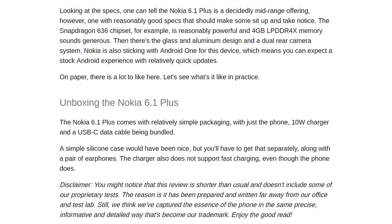Looking at the specs, one can tell the Nokia 6.1 Plus is a decidedly mid-range offering, however, one with reasonably good specs that should make some sit up and take notice. The Snapdragon 636 chipset, for example, is reasonably powerful, and 4GB LPDDR4X memory sounds generous. Then there's the glass and aluminum design and a dual rear camera system. Nokia is also sticking with Android One for this device, which means you can expect a stock Android experience with relatively quick updates. On paper, there is a lot to like here. Let's see what it's like in practice.